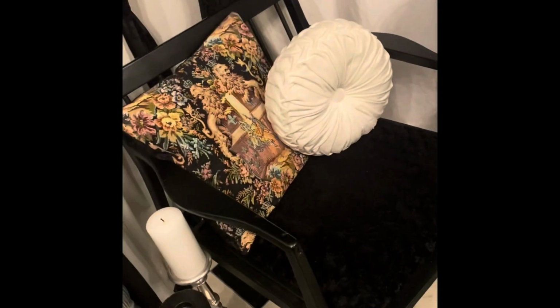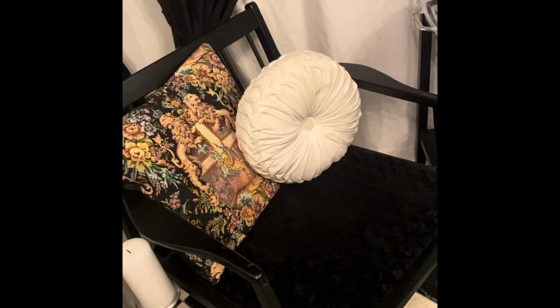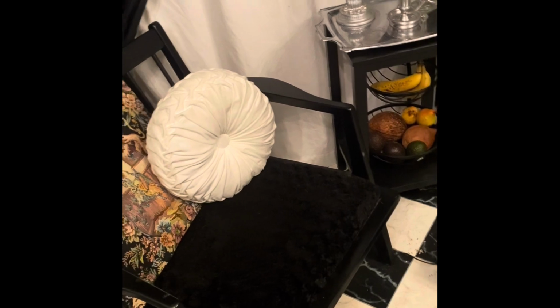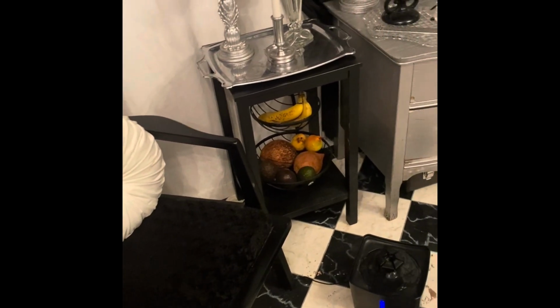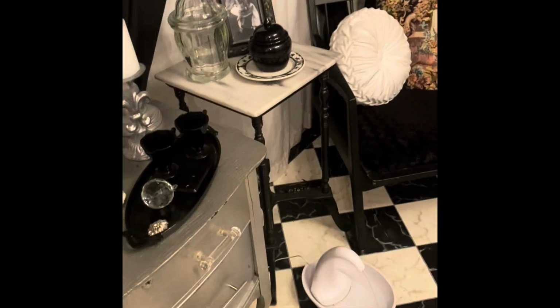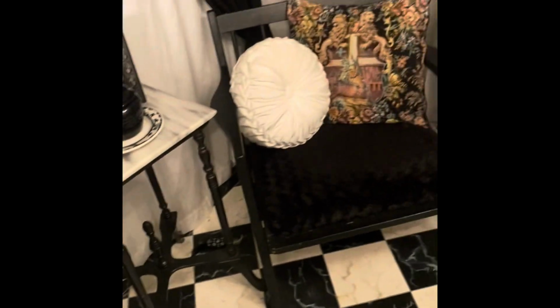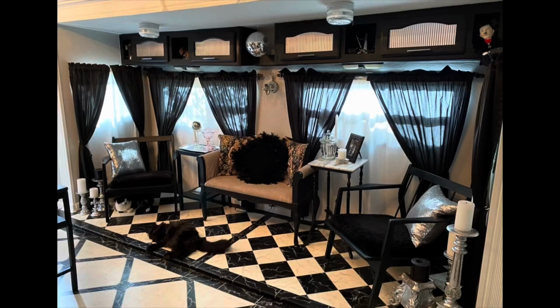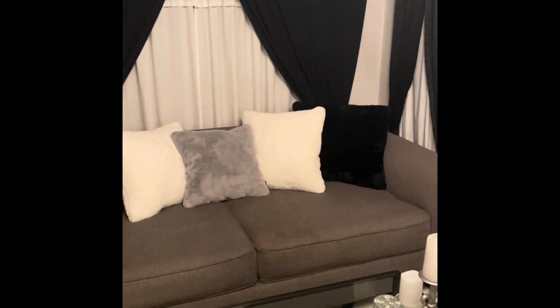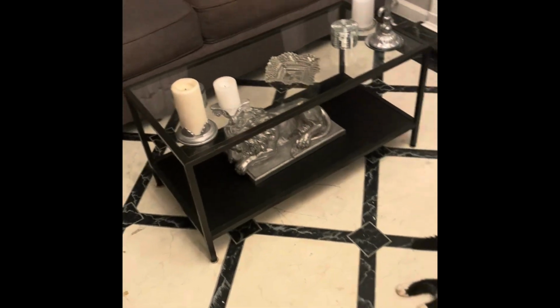The chairs I've had since college. I've repainted those chairs I don't know how many times. I got them at a garage sale. The table, Goodwill. I don't know where we got that, an antique store somewhere, but you know, like Goodwill. Candlesticks, probably most of them Goodwill. The sofa, a friend was getting rid of it and gave it to me. It's a sleeper sofa, another Goodwill piece.